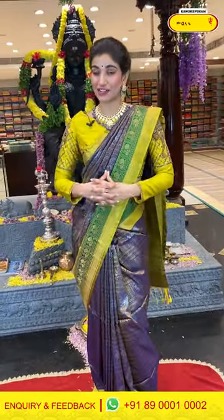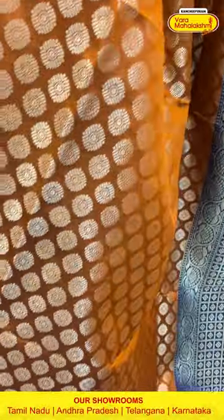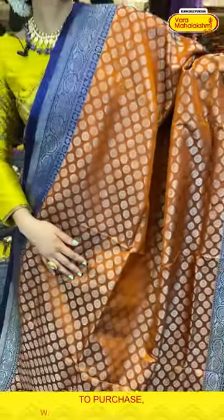Moving on to the last saree from our collection. The brown and the blue color combination saree. Look at this. The silver booties all over the body. Along with that, we have a broad blue color border.